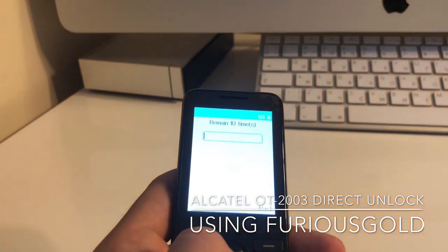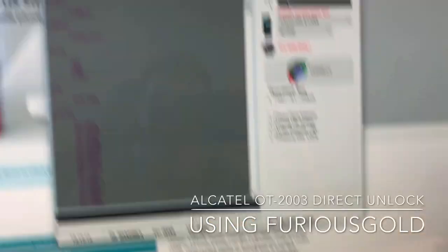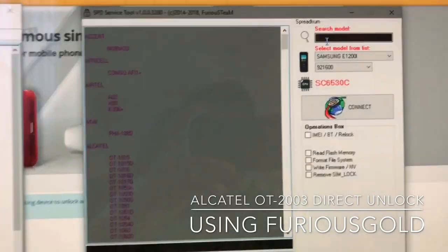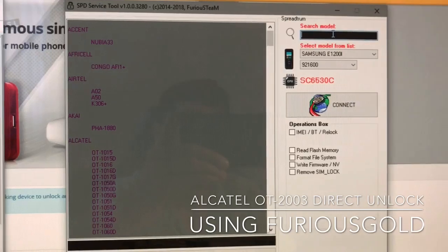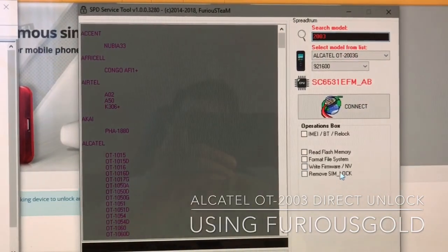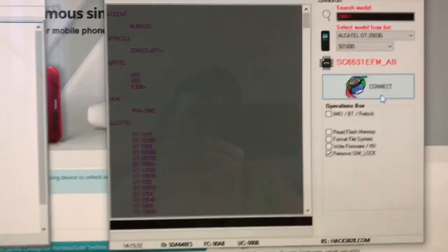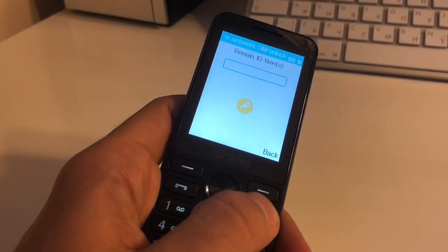So in order to unlock it, I'm going to use Furiousgold Pack 2 SPD tool. So from here I'm going to search for the model. Okay, so Alcatel OT-2003G. I'm going to click SIM log remove. Now let's power off the phone.